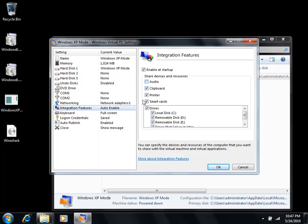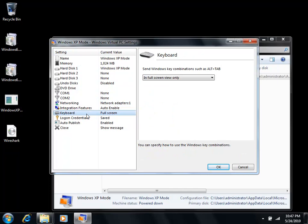Okay, next we have the keyboard, and this allows us to set how we're going to handle those Windows keyboard combinations, such as Alt-Tab. Now, if we do press an Alt-Tab, what's going to happen is Windows 7 is actually going to take control of the Alt-Tab and not the virtual machine, unless we happen to be running the virtual machine in full screen mode. But we can choose the Windows 7 machine to always handle those keyboard presses, or the virtual machine.